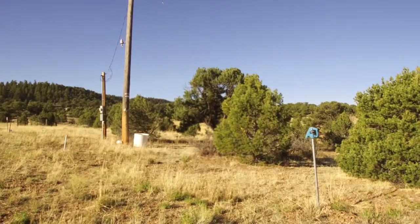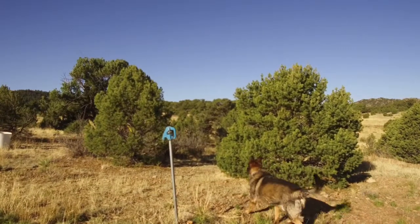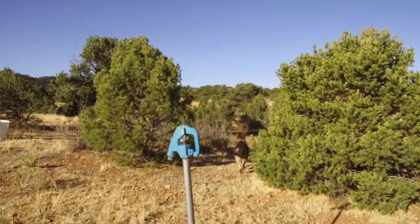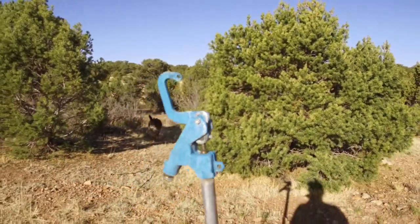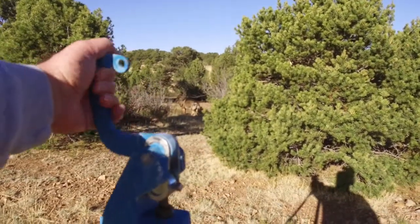So anywho, I had them put in the frost-proof spigot there, and I've got a ton of water pressure. Give you an example of that. It's just coming out of the well. With a hose, you can shoot that like 40 feet almost.